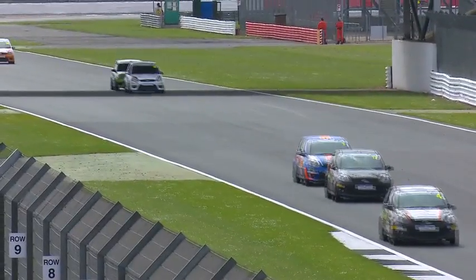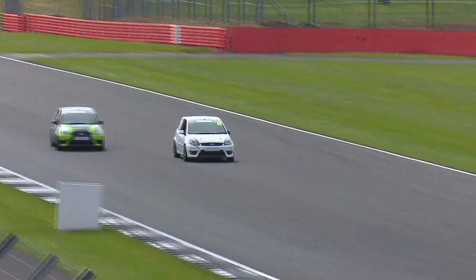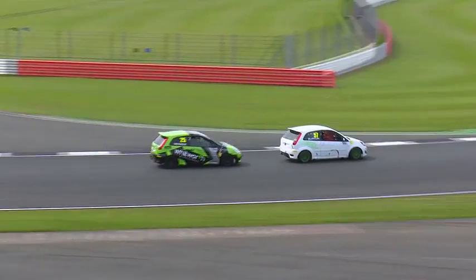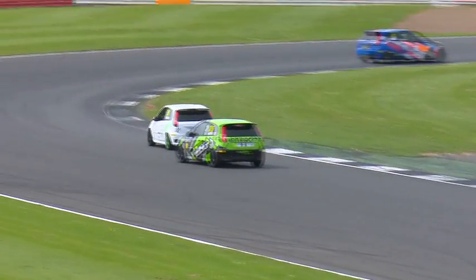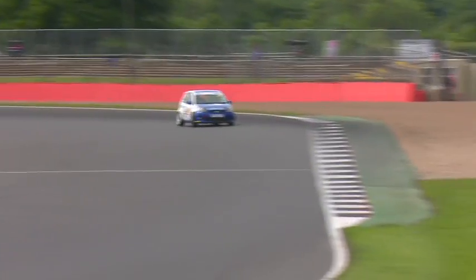Cansdale looking for his first ever Fiesta Junior podium, and on that form, it's going to be very, very likely that he takes it. Matt Greenwood still chasing Gus Burton. Super drive between both of these drivers, and this is for 7th and 8th position.